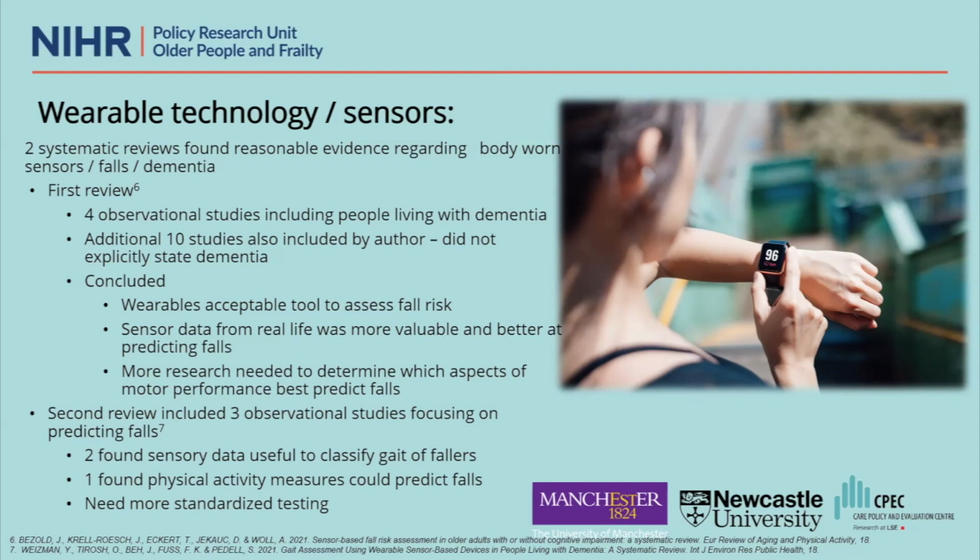So that study concluded wearables were acceptable tools to assess fall risk, and the sensor data from real life data was more valuable and better at predicting falls. So some of these were hospital based and some were community based, and the community based ones were better at predicting. But they also concluded that we need more research to determine which aspects of motor performance best predict falls. The second review included 3 observational studies, focusing on predicting falls.